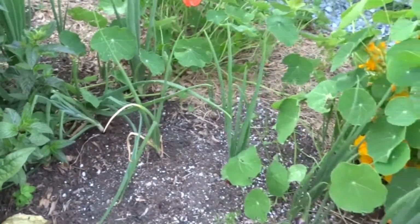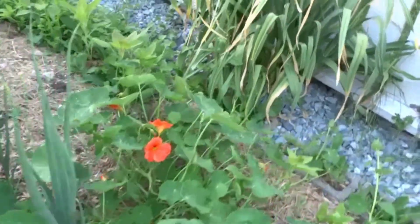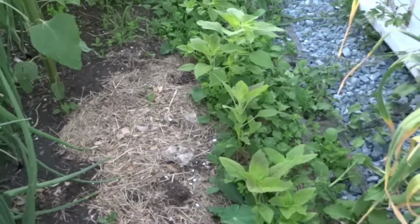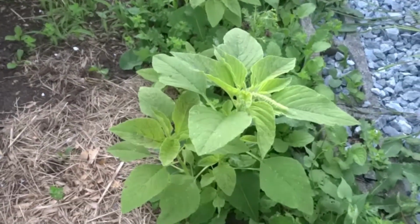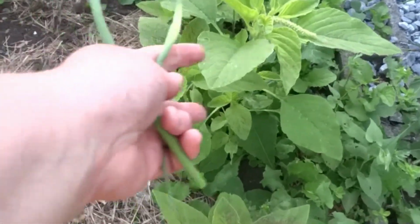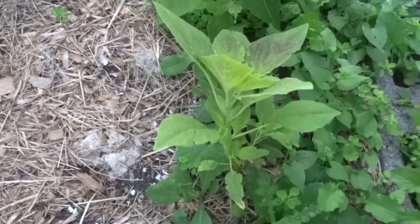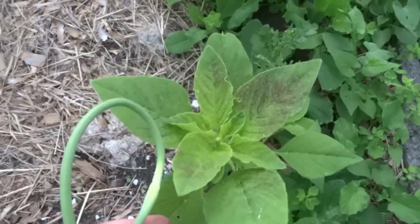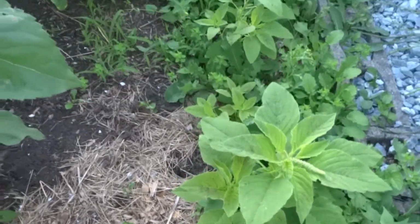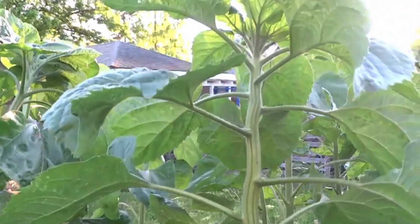And then all the way in the back here, let's see if I can get back in here. There we go. And there are a bunch of weeds back here, but back here we have some amaranth growing that's supposed to get pretty big. So hopefully that grows and outcompetes the weeds back here. And the sunflowers are getting really giant.